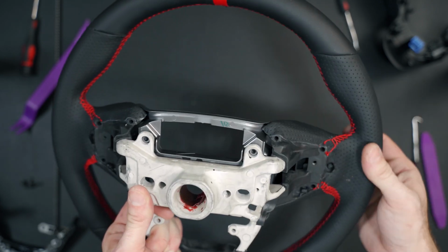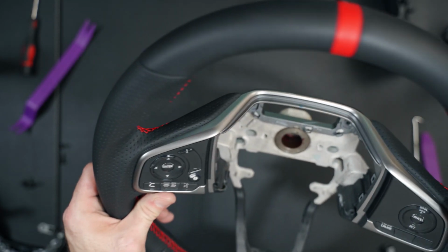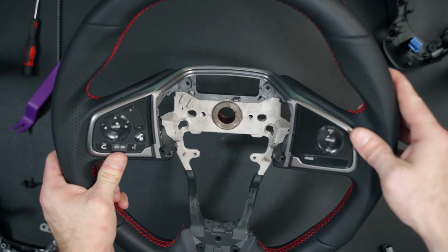You want to make sure everything's aligned perfectly. Then we're just going to look around it and inspect it, make sure everything's tight. Now we can move to the next part.